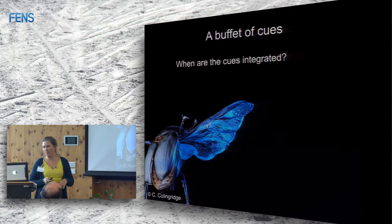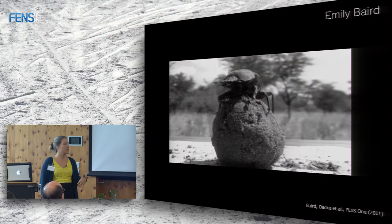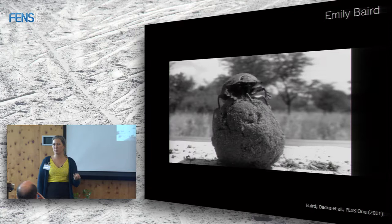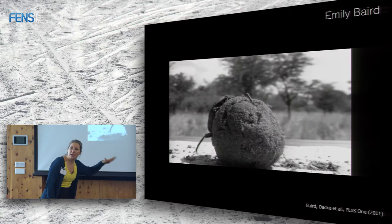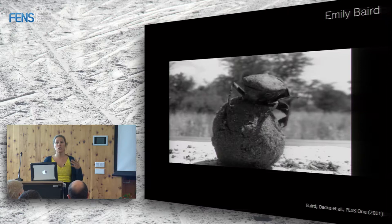And when do they do this? You might have seen this in the films before: when the beetle has finished its ball, it goes on top of its dung ball and makes this rotational movement on top of the ball. As you see, it holds its head out, levelling it to the horizon, and it then gets a rotational reading of the sky. This is when they form the relationship between the different cues that are available to their compass.